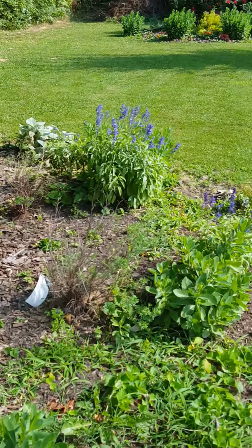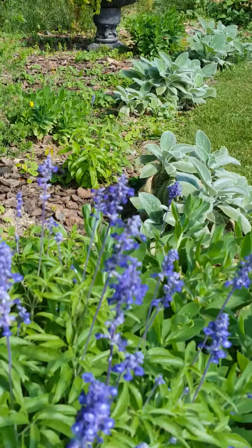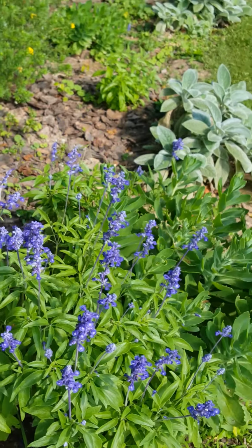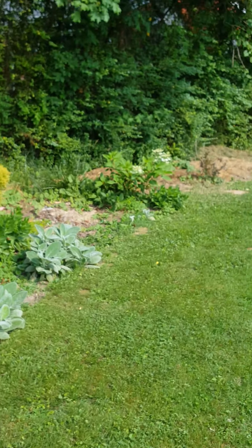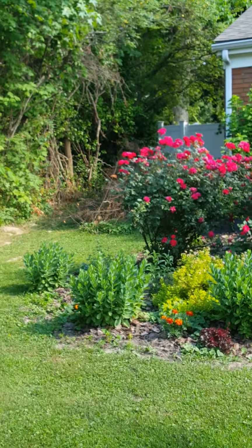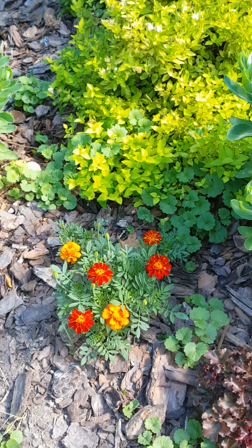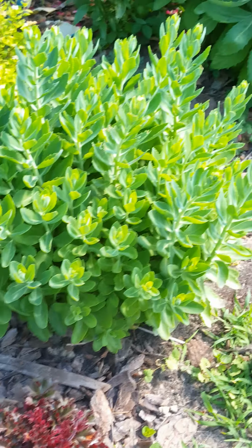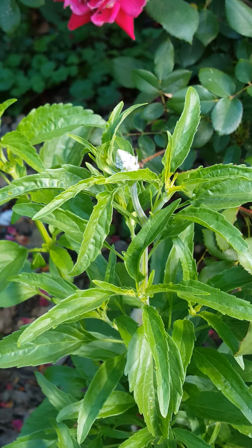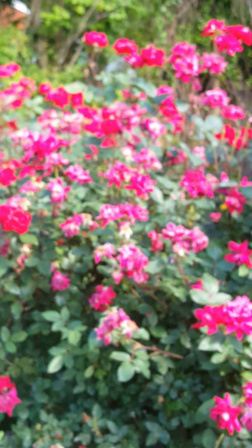Blue Victoria Salvia. Hopefully I'm not going too fast. Blue Victoria Salvia, and I have that in the front border, as well as the marigolds. This Blue Victoria Salvia is just now starting to bloom. Whoa, very blurry.